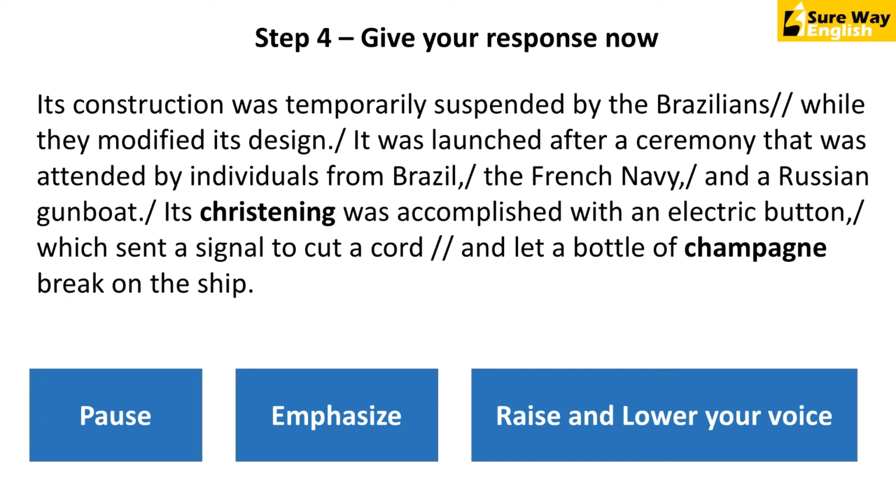And now, based upon that, we can give you a response. So in this case, it can be something like this. Its construction was temporarily suspended by the Brazilians while they modified its design. It was launched after a ceremony that was attended by individuals from Brazil, the French Navy, and a Russian gunboat. Its christening was accomplished with an electronic button which sent a signal to cut a cord and let a bottle of champagne break on the ship. So I've tried to keep these things in mind, the pauses, the emphasis, and the rising and lowering of my voice. And hopefully, with that, we will have a good response.